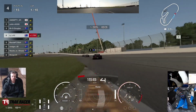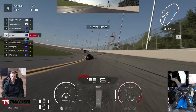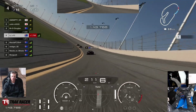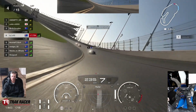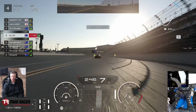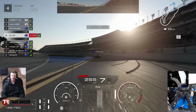Not much doing at the moment. Really important to get through the bus stop as fast as possible. I know that's the bleeding obvious in a car race, but look how much speed. This is just full noise. So the exit out of that bus stop chicane is hugely important.